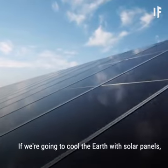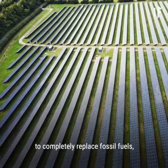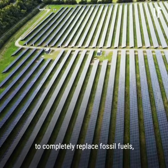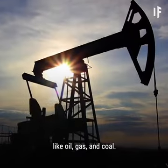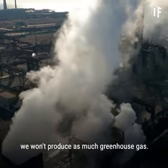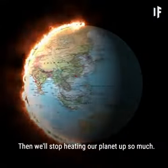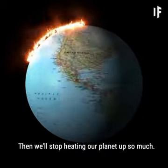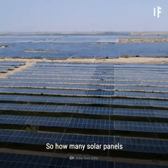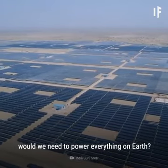If we're going to cool the Earth with solar panels, it will have to be by using them to completely replace fossil fuels like oil, gas, and coal. If we stop using fossil fuels, we won't produce as much greenhouse gas. Then we'll stop heating our planet up so much. So, how many solar panels would we need to power everything on Earth?